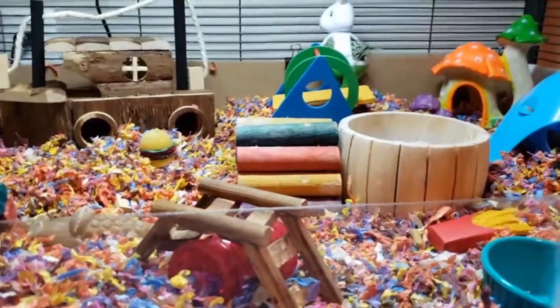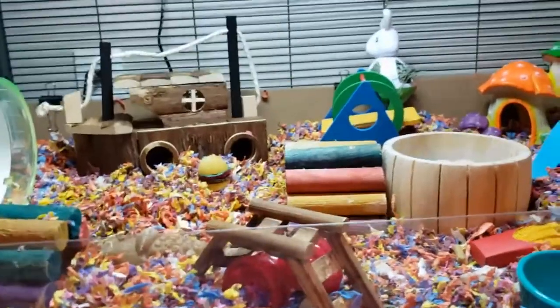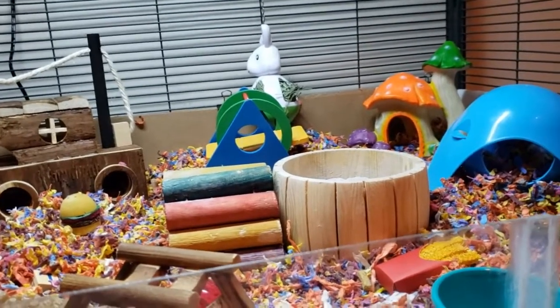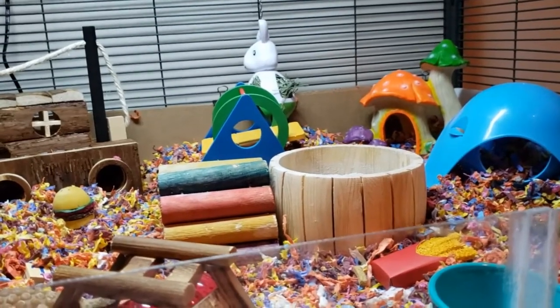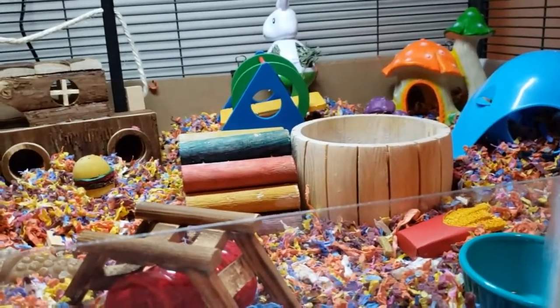He eats it really well. The pelleted food that his previous owner had him on was not good. He did not like it, and he didn't want to eat it. And it made him really morbidly obese when he did consume it. It wasn't working well.